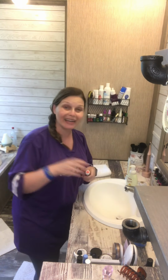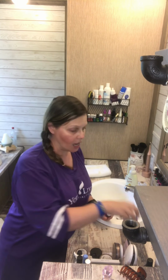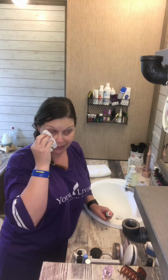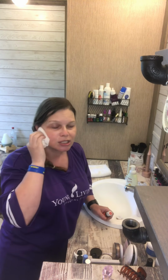And then at night, I do not sleep with cream on my face. I think when we were at the Young Living Beauty School, they told us don't sleep with anything too heavy on your face. Put the cream on your face in the morning so that your makeup has something to stick to, and plus it serves as a protection layer.